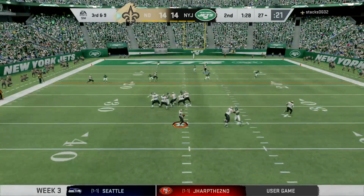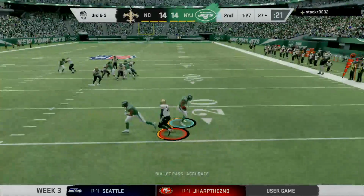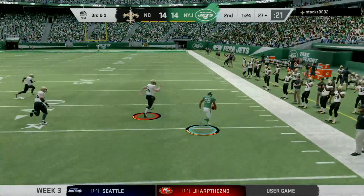Throwing is Wilson. Into a double team, and it's intercepted. Picked off by Eli Apple.